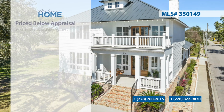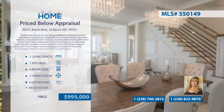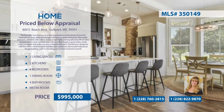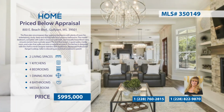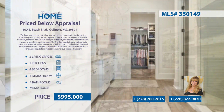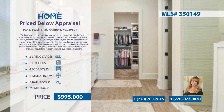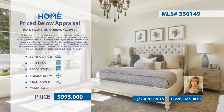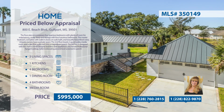From the moment you enter this impressive residence, the elegance, grace, and charm transport you to tranquil coastal living. The floor plan encompasses four spacious bedrooms with four luxurious bathrooms, the master bedroom complete with walk-in closet, ensuite bath, and beautiful beachfront views ensure owners have a private space. The second floor boasts two guest suites, media room, and den that walk out onto a magnificent porch. The kitchen is designed with chefs in mind. Large marble island with custom wood, light gray cabinets, and designer stainless steel appliances. Come enjoy coast life here.